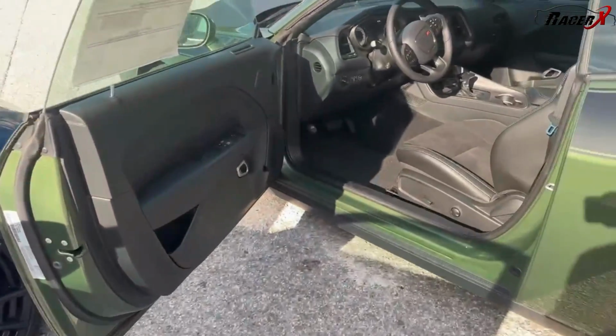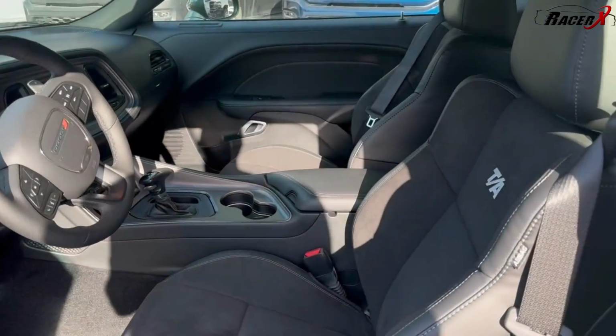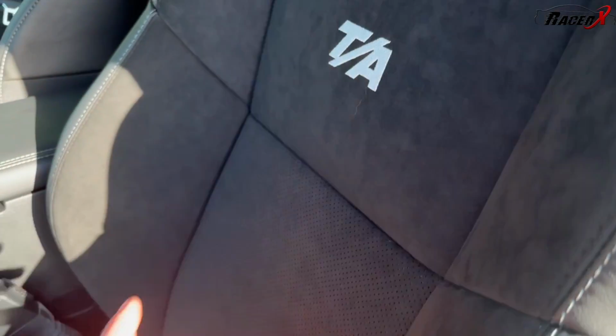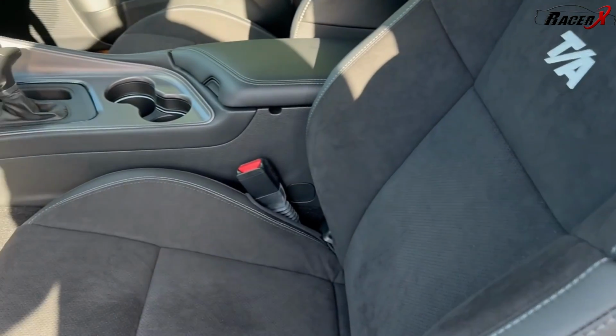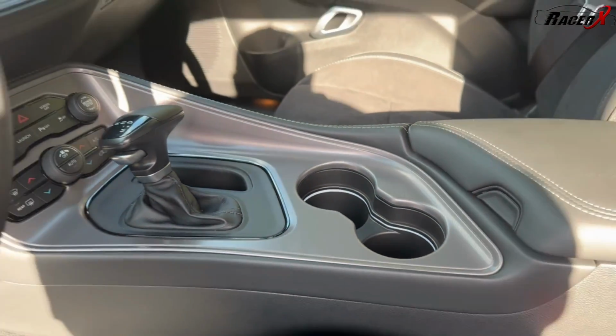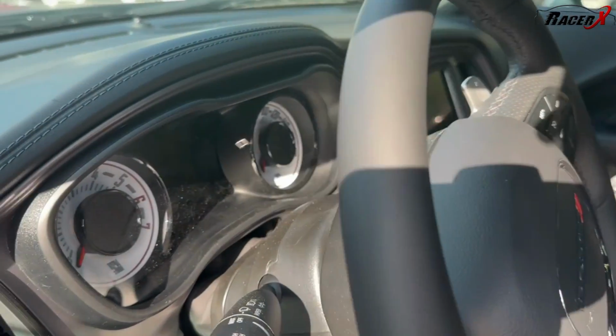And then as you jump over here, you do get leather and Alcantara seats on the TA package as well. Of course it says TA here, but you don't have those same lines on the seat. So that's different. Also the trim piece, a little bit different in this car, almost the same, but a little different. And then of course the gauges in this car are white.